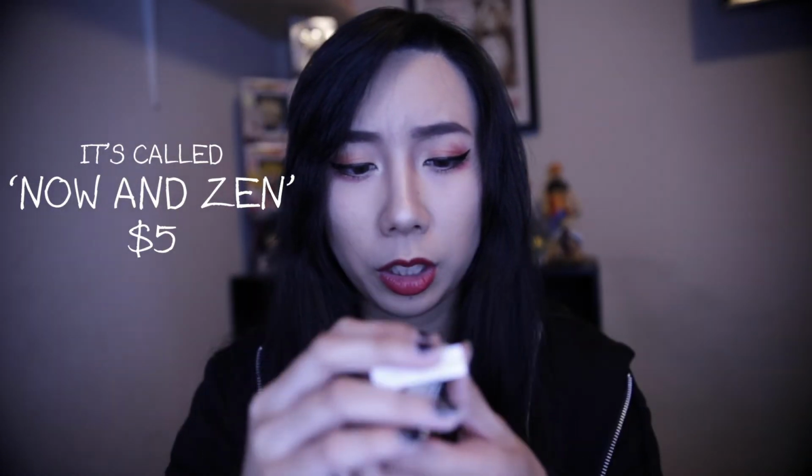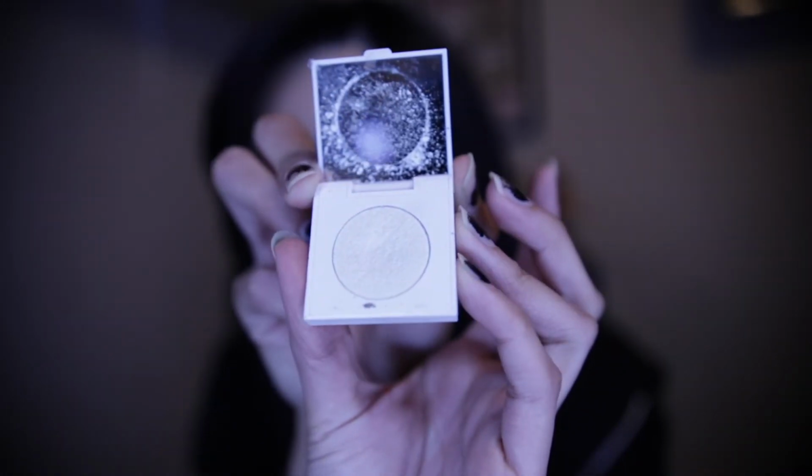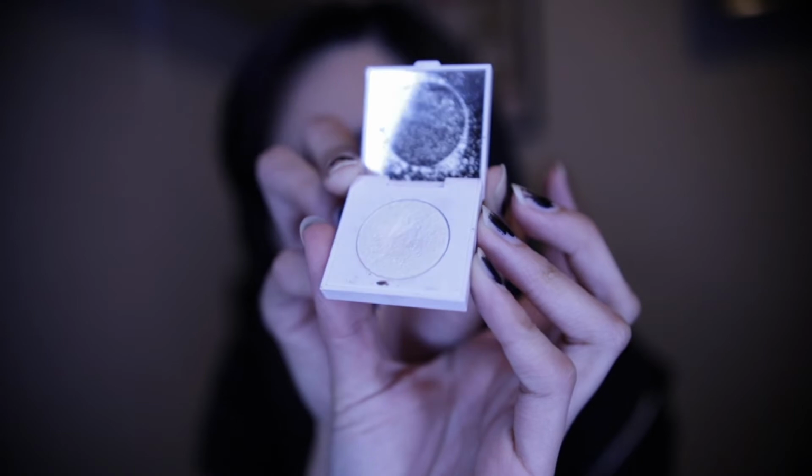The other one I don't know the name of, unfortunately, because it comes in one of their flat palettes, so I don't have the name on the back of it that I can reference. This one I love to use as a highlight on the inner corner of my eye. It's hard to see because it's kind of a whitish yellow, but that's what I wind up using on the inner parts of my eye to kind of open up my eye.